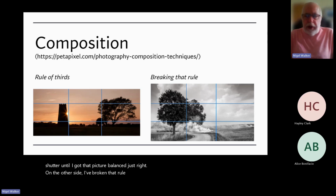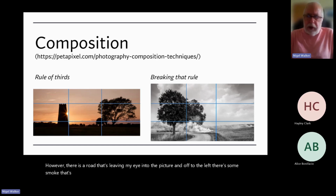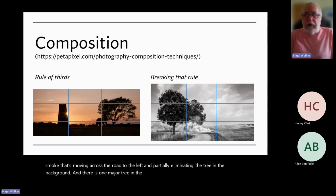There is almost nothing on the left-hand side of the picture. However, there is a road that's leading my eye into the picture and off to the left. There's some smoke that's moving across the road to the left and partially obliterating the tree in the background, and there is one major tree in the foreground. That doesn't mean that that's not a good composition. It means it's a different composition.